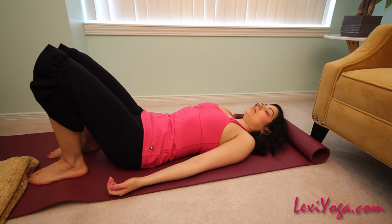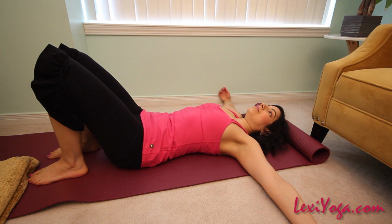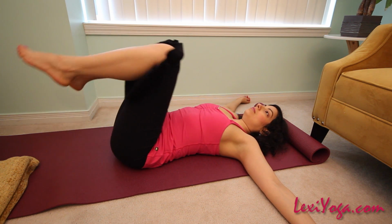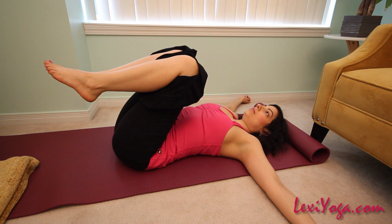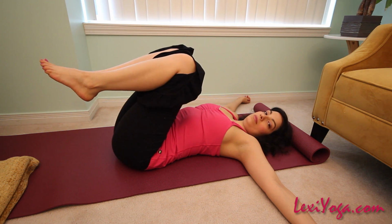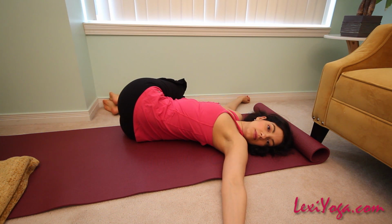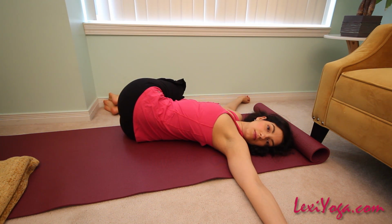Lie on your back on your mat with your knees bent and the soles of your feet on the floor. Extend your arms out to 90 degrees at shoulder level and turn your palms upward. Draw both knees in toward your torso so your thigh bones are vertical. Release your knees over to the right side, resting them on the floor. Move slowly, then repeat on the other side.